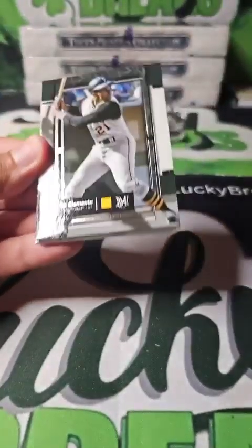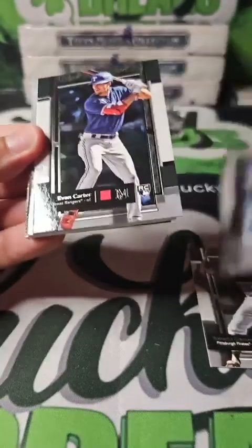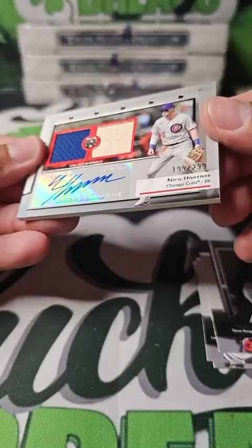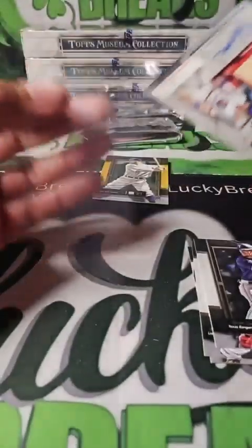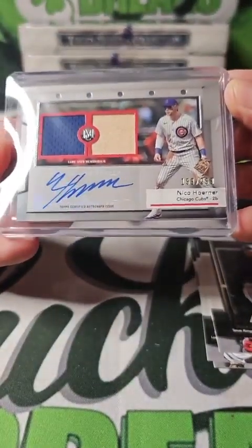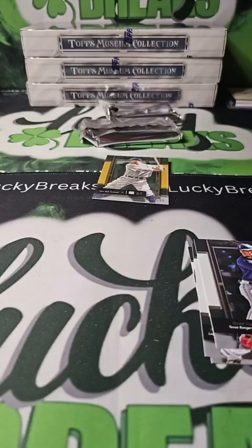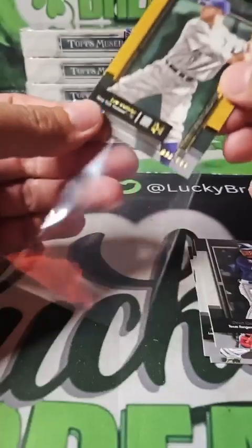Pack number 2, box number 3. Roberto Clemente, Freddie Freeman, Evan Carter rookie, and on the auto, Nico Hoerner /299 for the Chicago Cubbies, Timmy T. Timmy T taking the clean sweep, looks like. Got plenty of teams. You should get plenty of hits. Nico Hoerner /299 for the Cubbies. And number me up, Lou Gehrig /199.